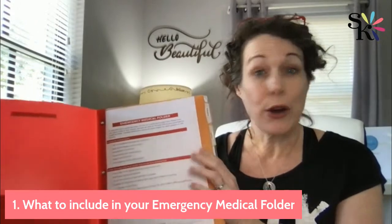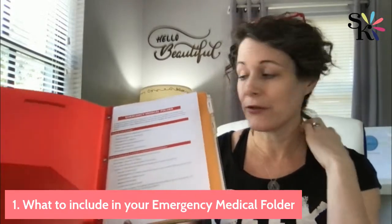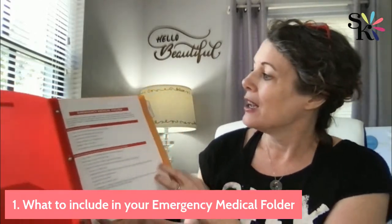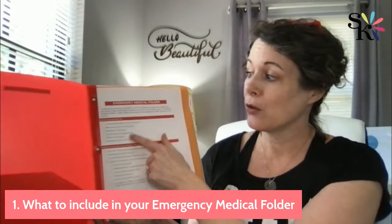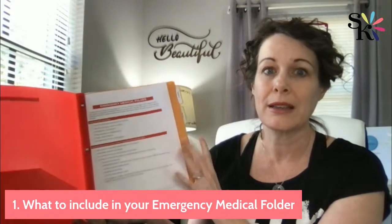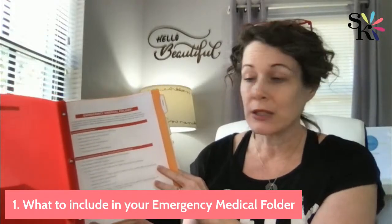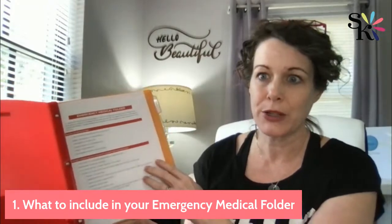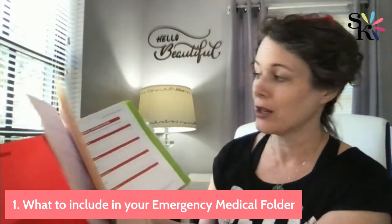Things to include in your emergency medical folder: if you're using the free worksheets that are only available this week, then you've already got these. If you're building it from scratch, either because you want to customize it for yourself or because it's after the challenge, then this will give you some ideas. The first page that you'll find is a checklist of not only what pages and information you'll need in order to fill this out, but also items to include in a pocket folder or in the notes areas of this folder. Some of the things that you might want to include that would not necessarily be on the worksheets would be any new or changed prescription information. One of the pages within the folder is the prescription and medication information.